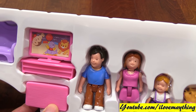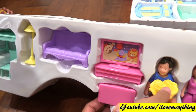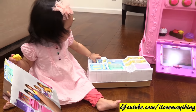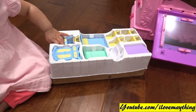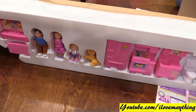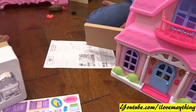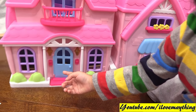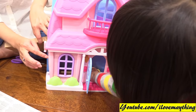Oh, he's eating hot dog, Markslyn, the dad. There's a couch. There's a TV. Aleida, oh, nice accessories. Furnitures and appliances, mommy. Awesome. Oh, the house itself. Yeah. That's the front door, Markslyn.